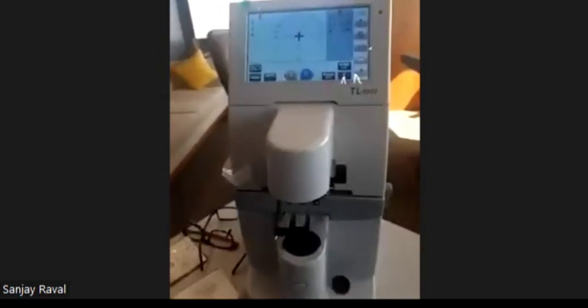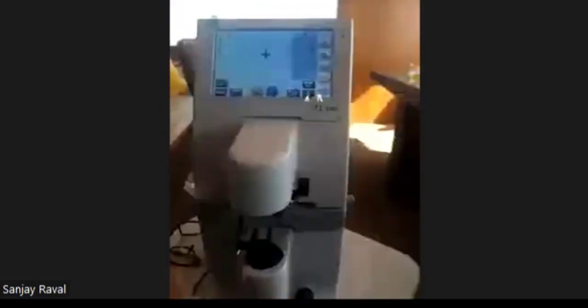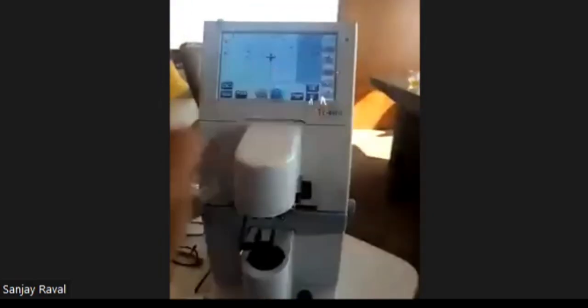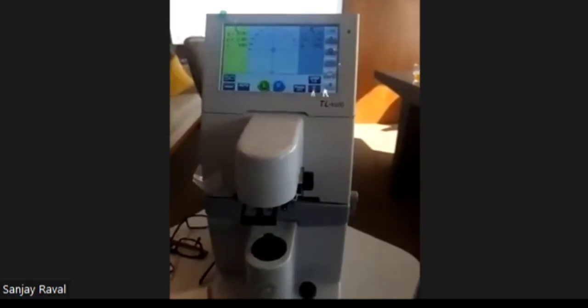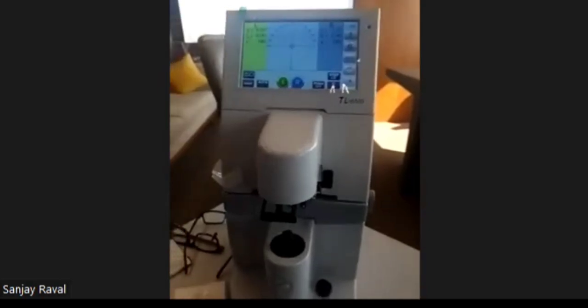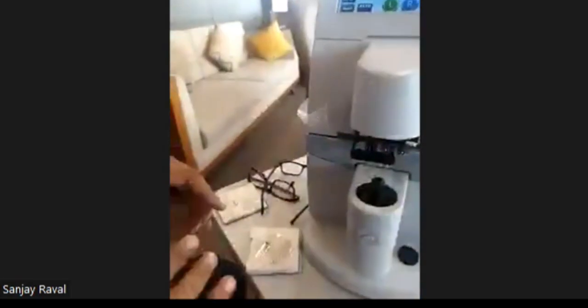So this is a monofocal lens. It gives 2.25. It automatically shifted to the left. The monofocal measurement is very easy. Now we will switch over to the other eye. We will switch over to the progressive, right?